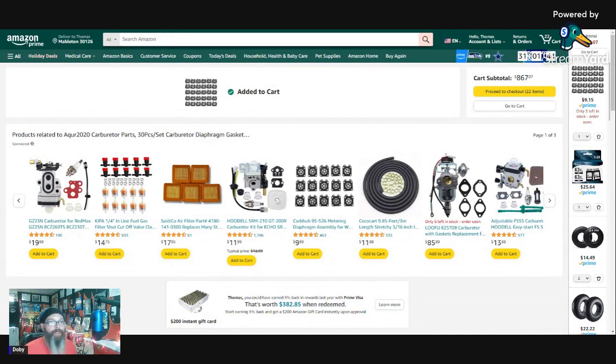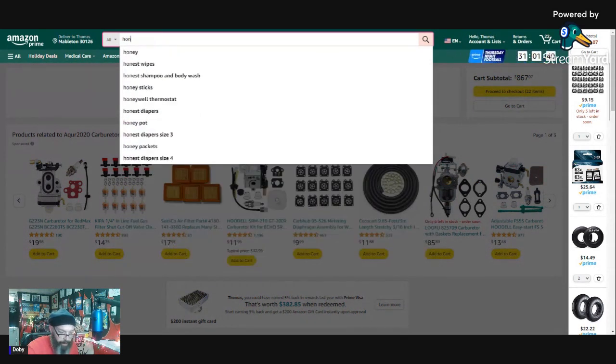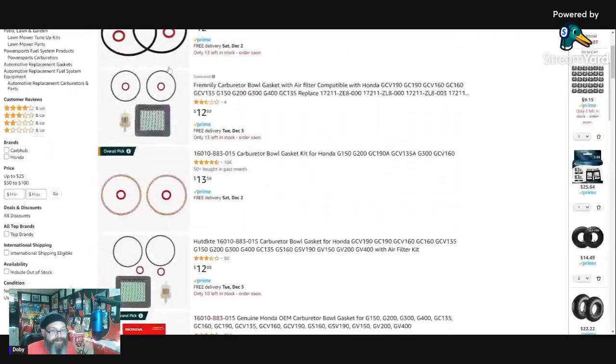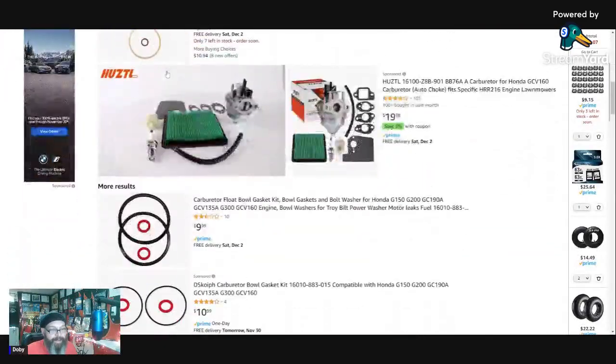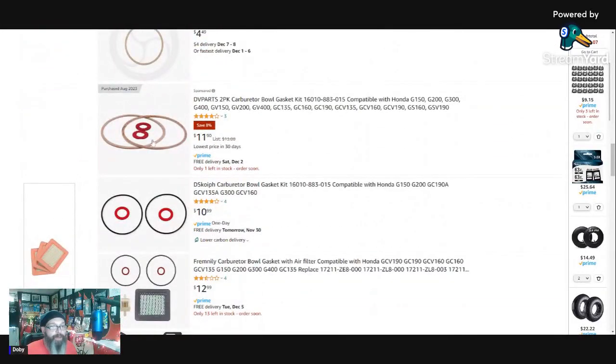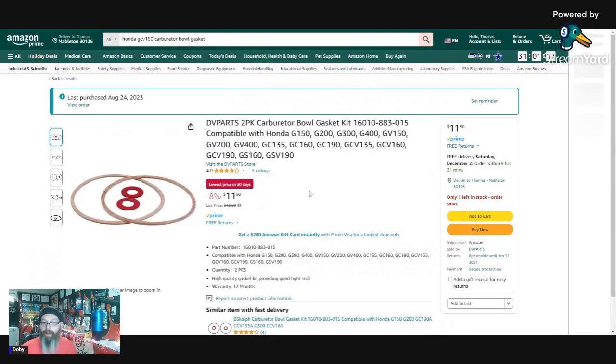And let's see, one thing I asked y'all to remind me to do, and you did, and I wrote it down. Honda bowl gaskets, man. Honda carburetor GCV160 bowl gasket. Let's see here. I'm trying to find the last place. There it is. I bought some of these in August, and they're 8% less now. I'll get them from the same supplier. And we'll add these to the cart.